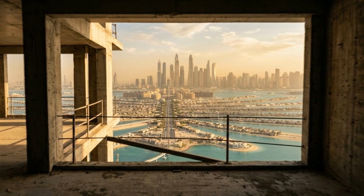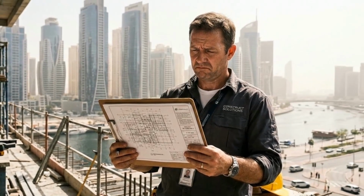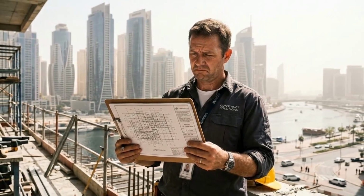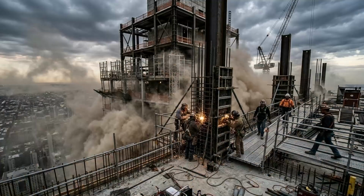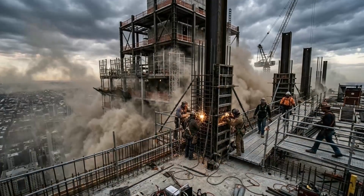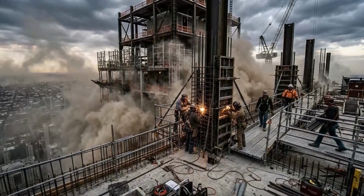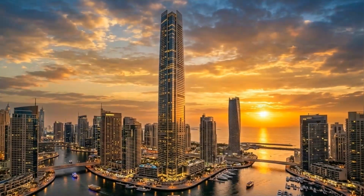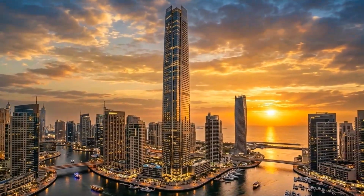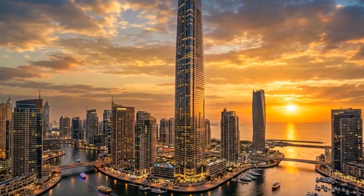The extreme thermal expansion cycle repeats 365 days a year, continuously wearing down the structural sealants. The high-pressure saltwater beneath the reclaimed land never stops pushing against the basement walls. If the massive dewatering systems or specialized climate controls fail for even a few days, the internal systems risk rapid degradation. Furthermore, the economic reality of empty units and high vacancy rates across super-tall developments looms large.